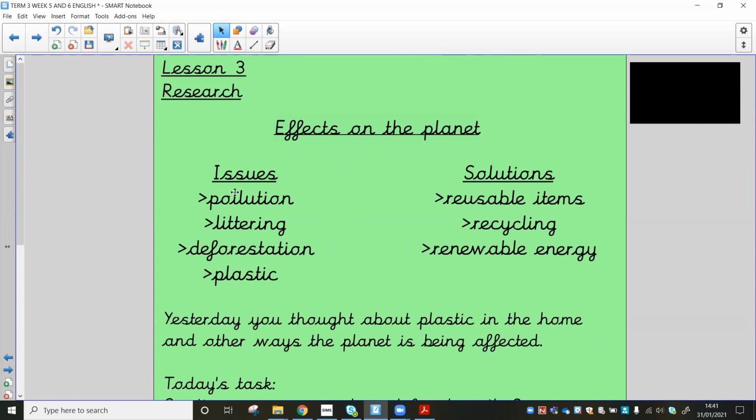Mind maps are always quite good. With mind maps, depending what device you're using, on the iPads at school we have an app where you can create mind maps, which is quite nice. So if you want to do it on a device, you can. Equally, on paper is also absolutely fine. 3 issues, 3 solutions.